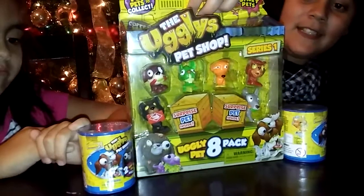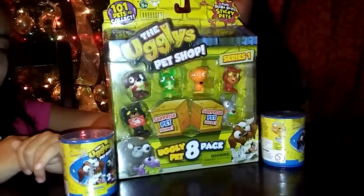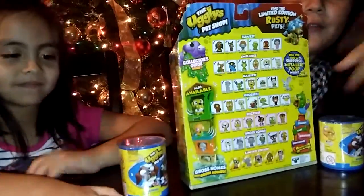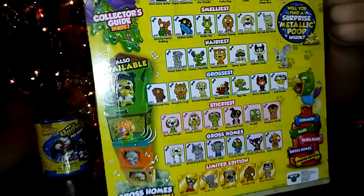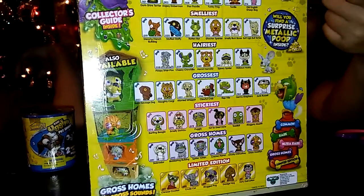So this is the front. You see that we have 2 blind bags and 6 in here. At the back, we have the little stuff, like the smelliest, the grossest, stuff like that. And if we could find the rusty limited edition packs right here. So yeah, let's get started by opening.